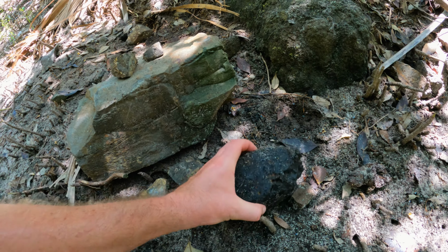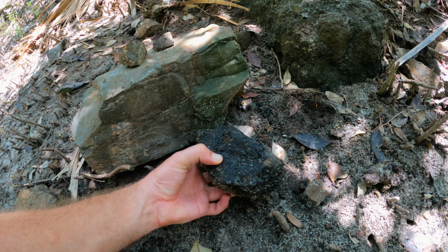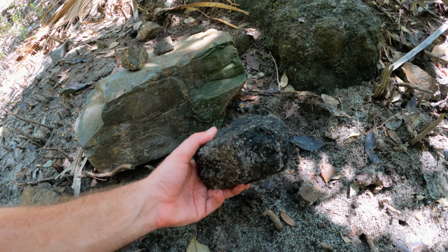This appears to be a large piece of coal. It's heavy.